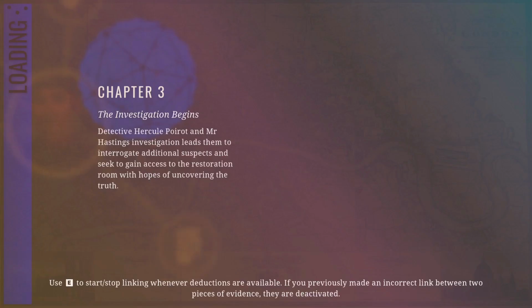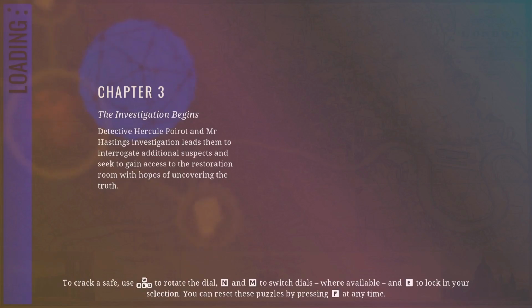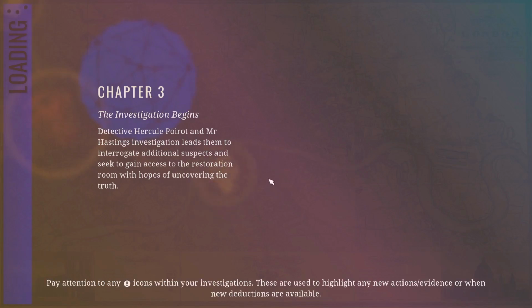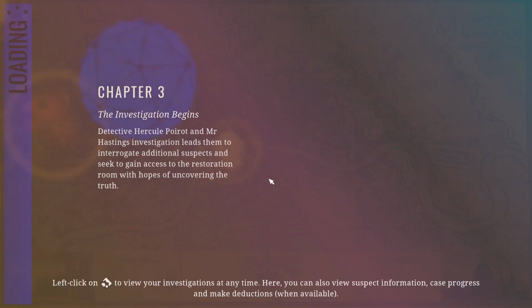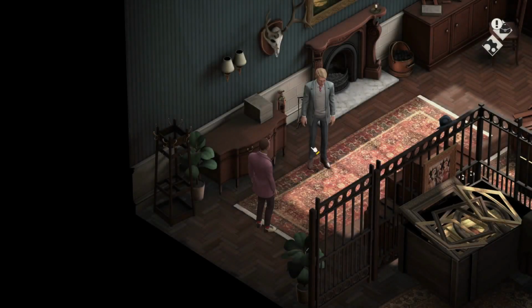We are continuing our walkthrough gameplay here in chapter 3, where in the last episode we were stuck in the restoration room. I don't know what to do here, but I guess we'll try again and try to find out what we are left to do in here. I have some ideas. Let's search around the room again some more.